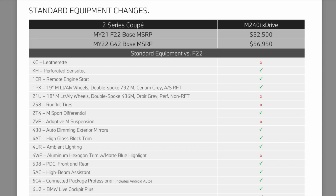Alright, now we get into the good stuff. We get equipment changes between last generation and this generation. There is a price increase of over $4,000, but you do get a lot more options as standard. There's no more leatherette, but we now have SensaTec. Remote engine start is standard. 19-inch wheels are standard versus the 18s, like I said before.